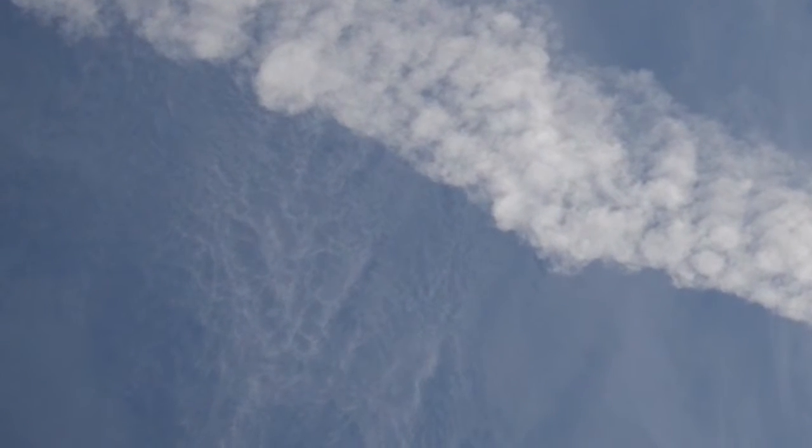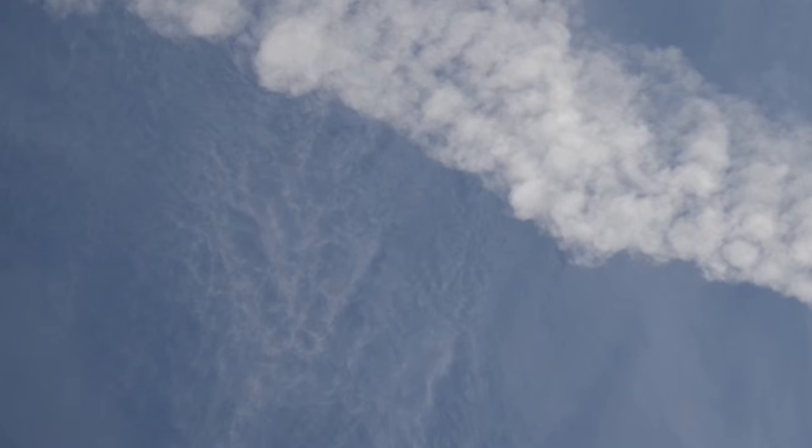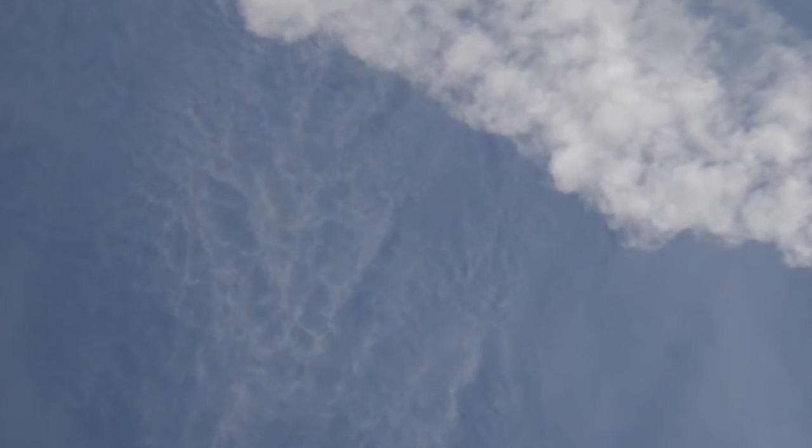I'll do a color correction on the video so that the blues are very blue and the whites are very white. But these are just now starting to mix, that thick chemtrail that was done at a lower altitude and this really powdery stuff that came from a higher altitude. And when they mix, well, let me load up the next clip and I'll show you the result.